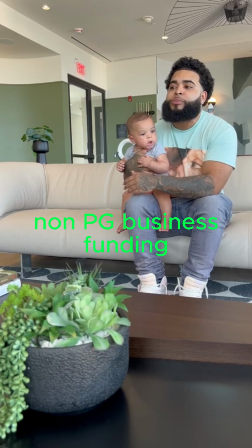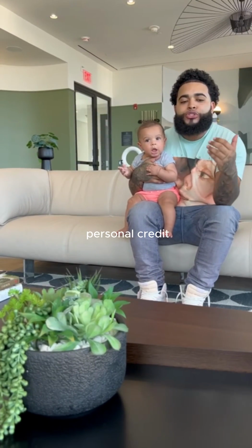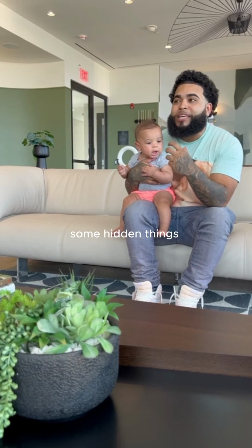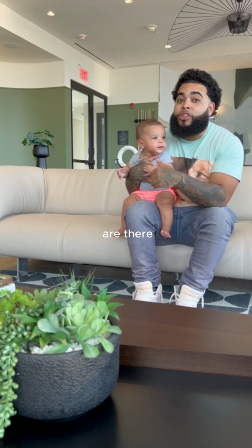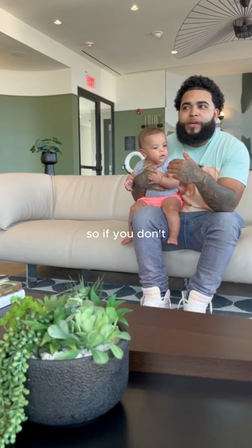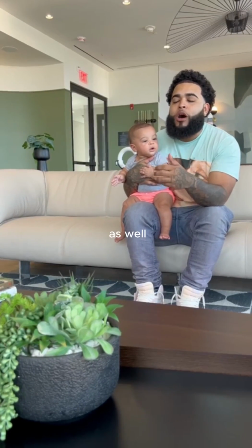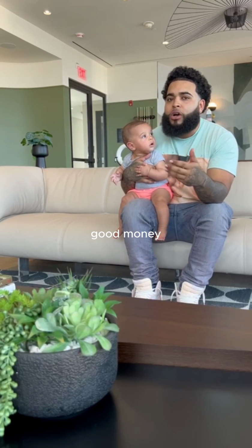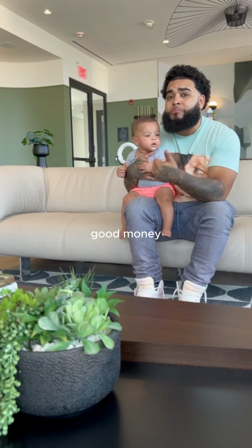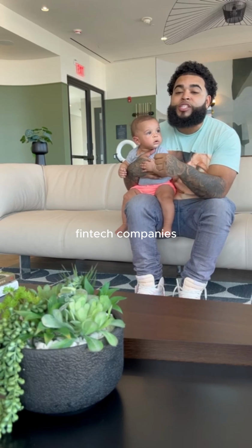Then we have non-PG business funding, which there's a lot of private lenders that don't require you to put your personal credit on the line as a PG, but there are some hidden things that you might not realize are there. For example, a lot of these private lenders require you to put a lien on your company. So if you don't pay it back, your company is on the line. A lot of these non-PG funding companies as well, they require you to make some really good money on your LLC. So this option is more for business owners that make good money, but they don't have a good personal credit profile. You could go into these private lenders, into these fintech companies, and get some money.